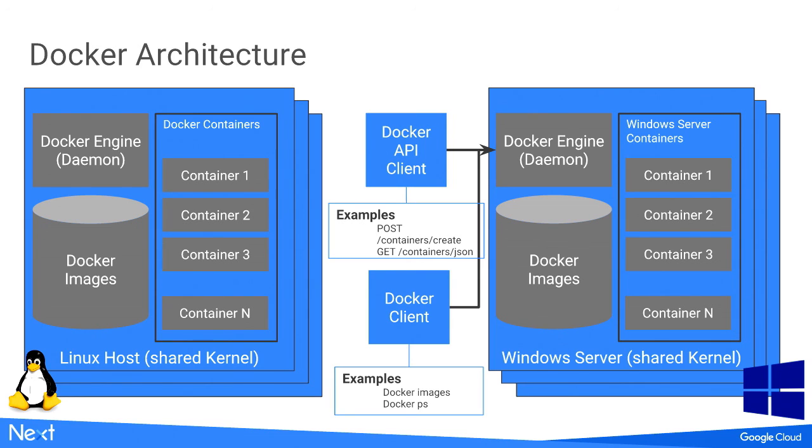And on the right side, when we started architecting things for the Windows side, it was very advantageous that Docker now runs on Windows Server. And it has a very similar model to running Linux. So we maintain the parity of having the Docker images on the node. You have your Docker engine daemon, which is what we are talking to as Kubernetes, and then having one or more containers running on top of a shared kernel.